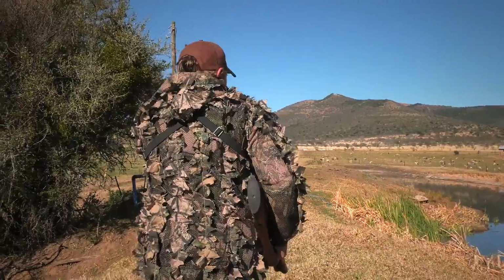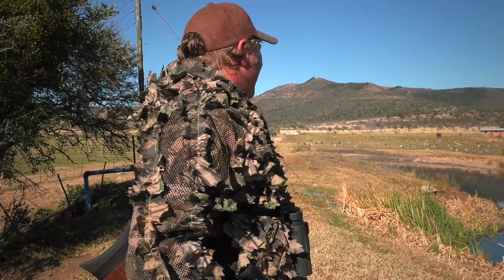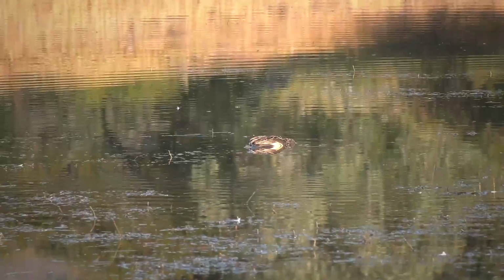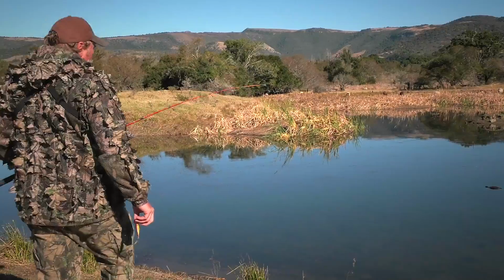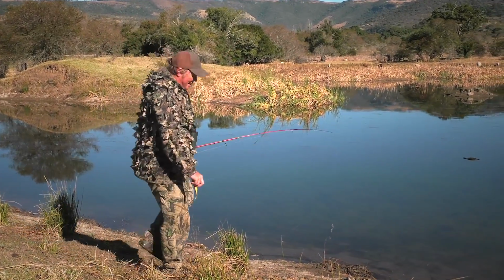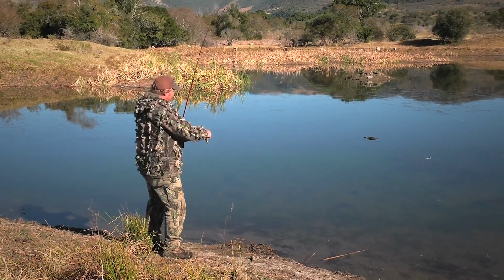Okay, there it is. Man, just too far to retrieve by hand. We're going to have to get the fishing rod out again. Let's do it. Well, I never thought my bass fishing skills were going to come in handy this way. But hopefully it's going to speed up the process. So yeah, let's get this bird, eh?